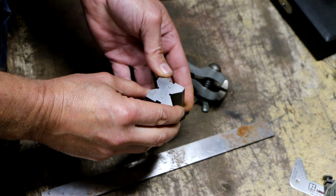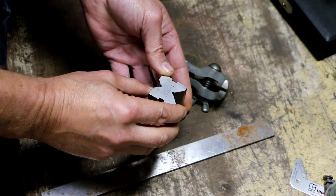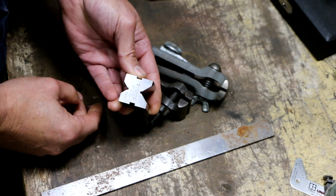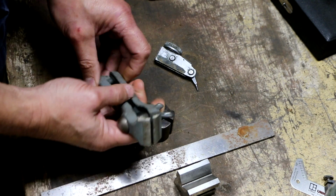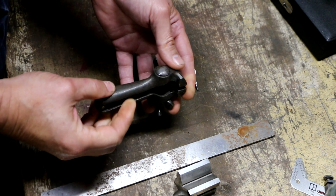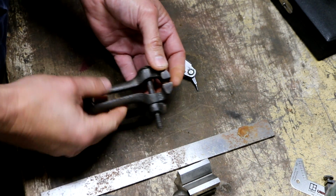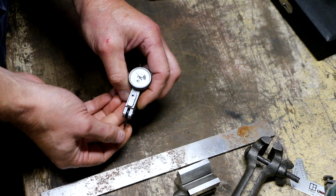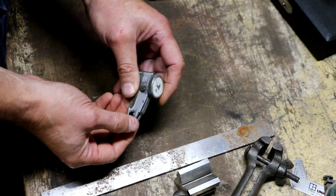A Starrett number 278 V block with no clamp, in really good condition. A general hand vise, an unmarked or no name hand vise. An old Alina indicator. This is kind of a neat one.